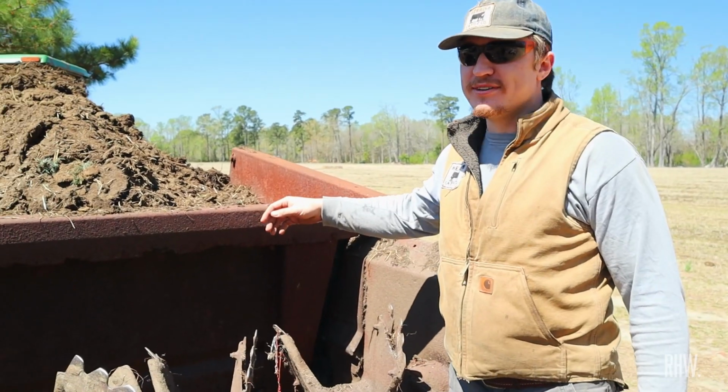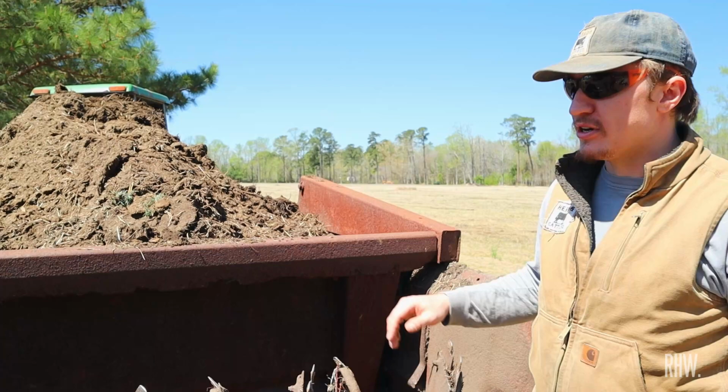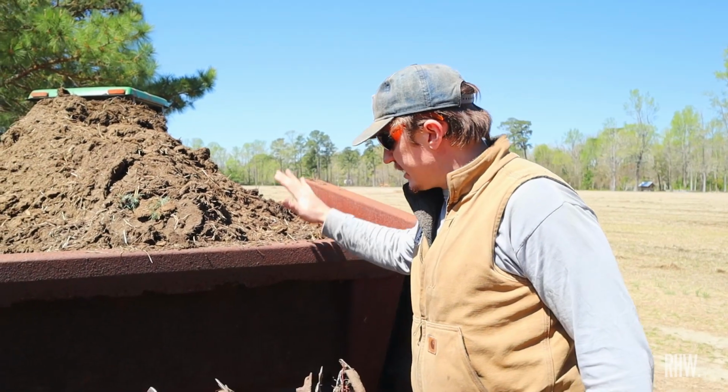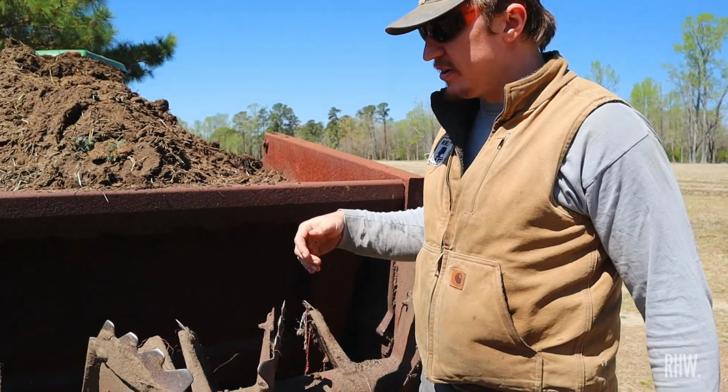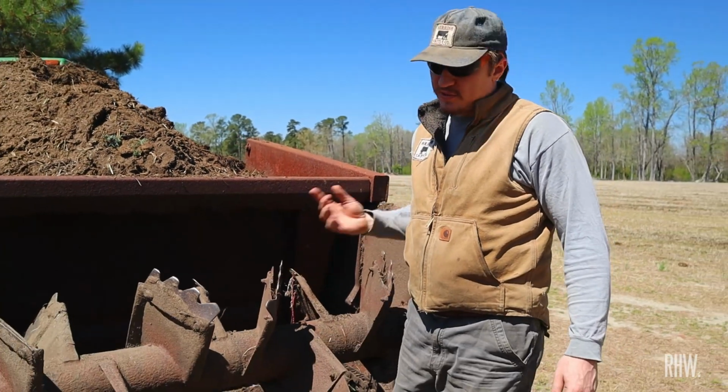All right, we got a full load now. It's supposed to be 8.5 tons. I don't know, but it's a lot. So we got this gate down, keep it off the beaters. The idea is we got to get it where we want it in the field, and then we start turning these beaters on, and they'll start flinging.